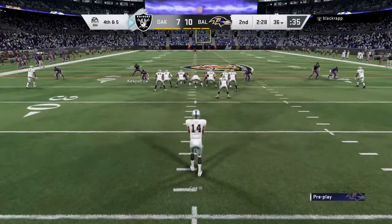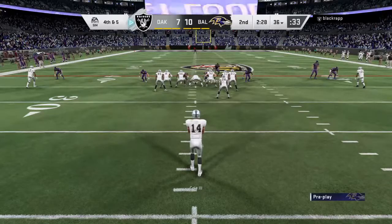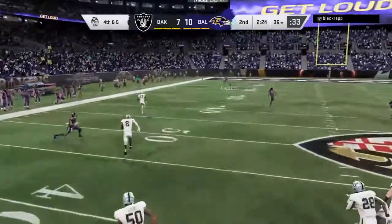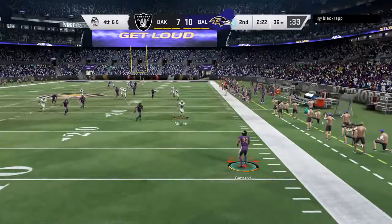It's always a goal, and it's really nice defensively when you can rally to the football and make sure there's enough contact to force an incompletion. Force an incompletion and force another punt.